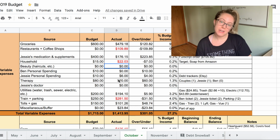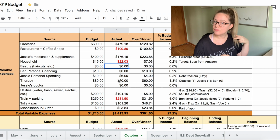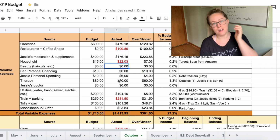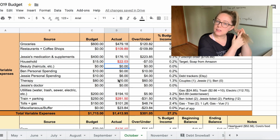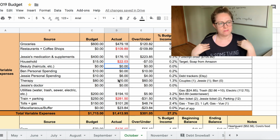Haircuts. I canceled my haircut this month, which I was super bummed about. I was not very happy. I have not gotten my haircut in over a year. Thankfully, when you have long hair, it's not as noticeable. But I can feel my hair breaking, and I don't know if you can see that. A lot of dead ends. I really want to get, is it dead ends?